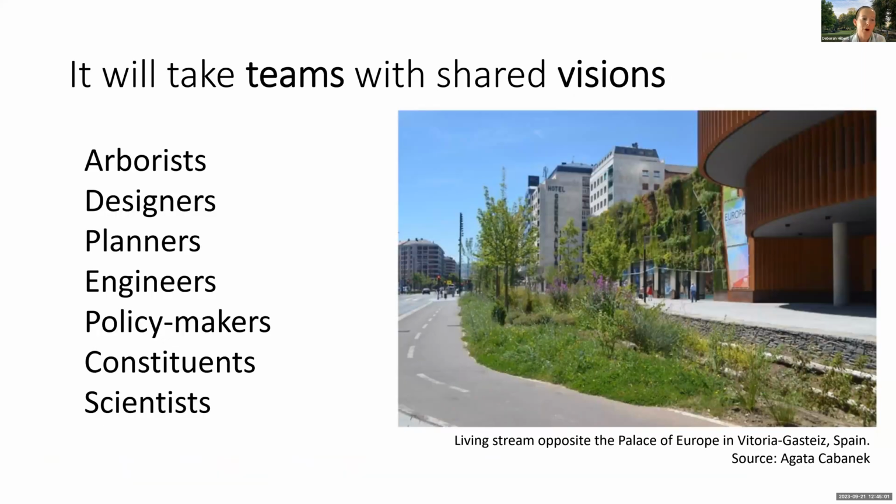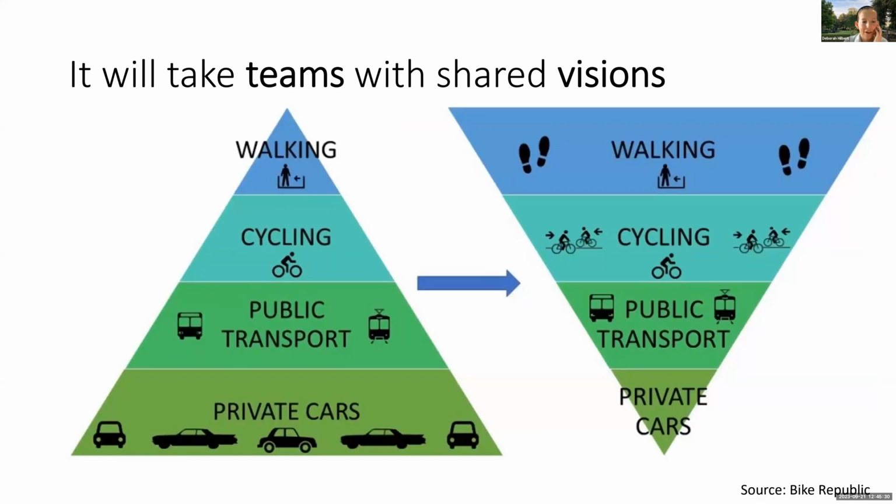And this takes more than just arborists. It's going to require collaborating with designers and planners and engineers and public works and all the people that sometimes it's hard to get together in one room, but it is possible. It also requires talking to policymakers. So people on your city council and at a higher level, please talk to them. And then scientists who study all these things. There's lots of different people who work on this.